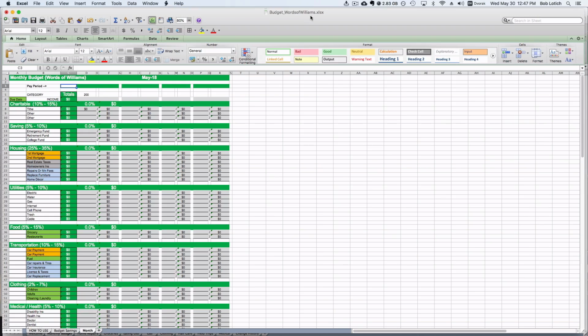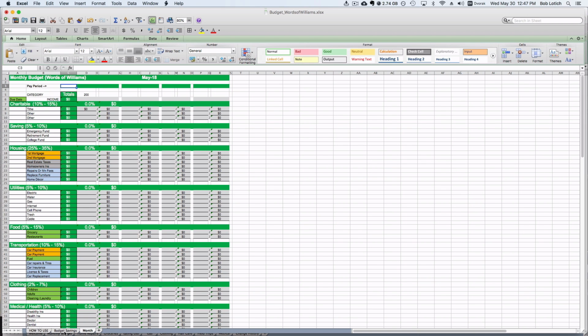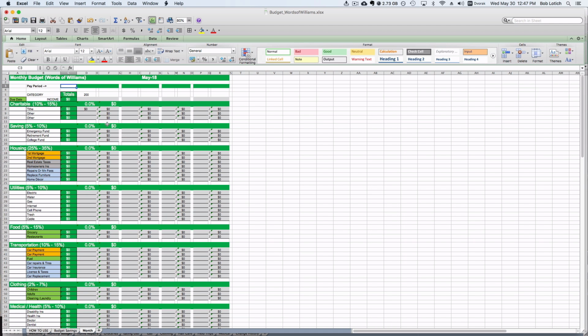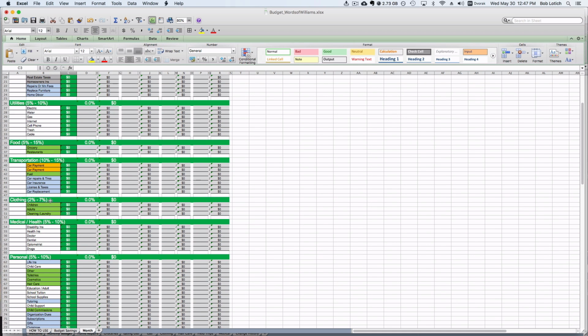All right, next up is Words of Williams budgeting spreadsheet. And this one is pretty simply laid out. There's only 2 tabs really. So you have the breakdown here of just each month and what you're spending for each month. And on this tab, we have a little bit more specific detail about each of the categories. And he also has the recommendations for how much you should spend each month, which I like.